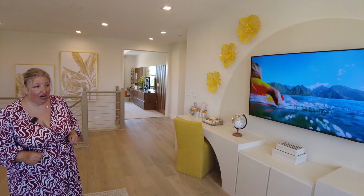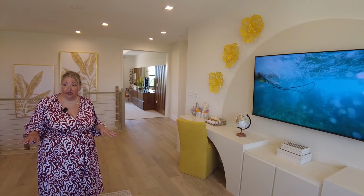So right above the stairs is this beautiful den area. This loft area can be used for so many things, of course. They have a huge sectional in here, TV. I mean, this is great for kids just to have their alone time, or maybe they have desks here that they can do their homework on. You can use this as a work from home office too. It's a great use of space.